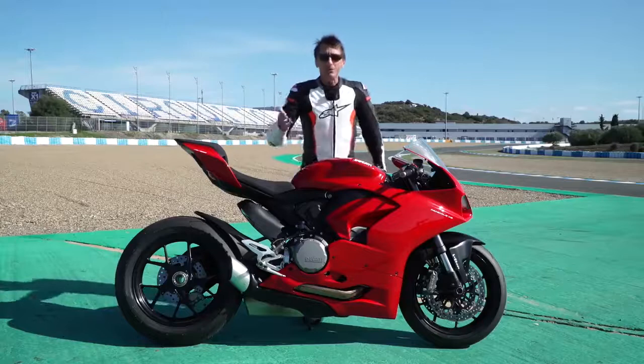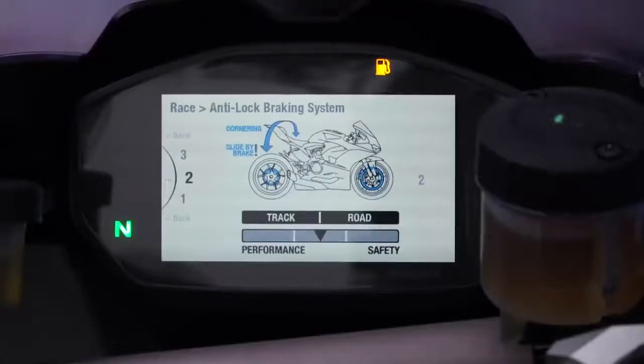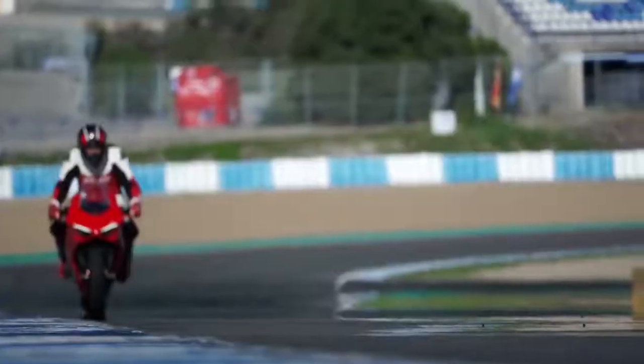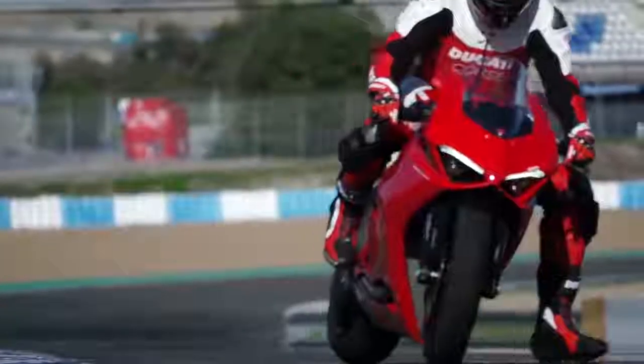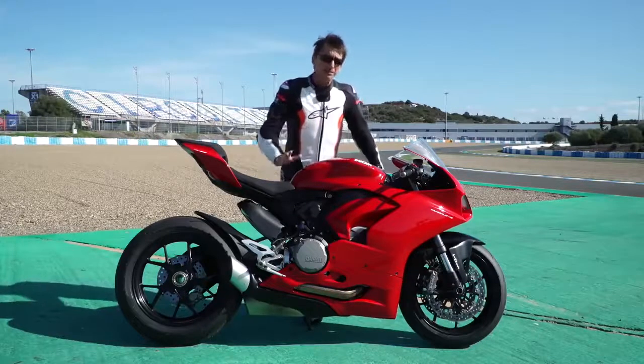Cornering ABS now, also linked to the 6-axis IMU. Three modes. The most racy mode disengages the rear ABS and keeps the front on only, so you can get hard on the brakes and lift the back end up if that's as hard as you want to brake, and it still has some ABS control.